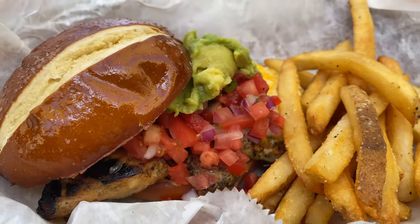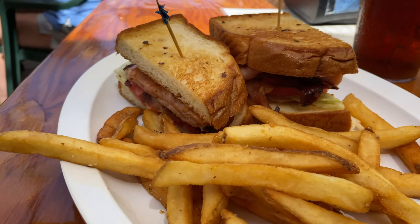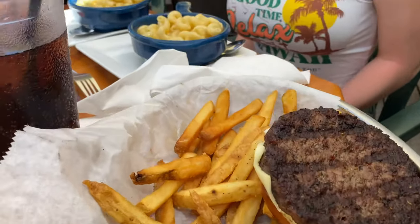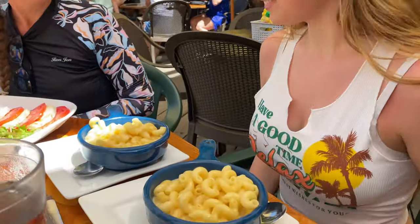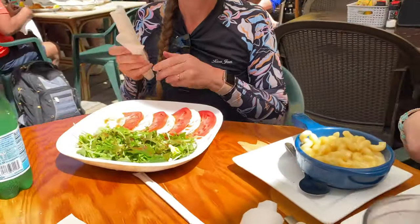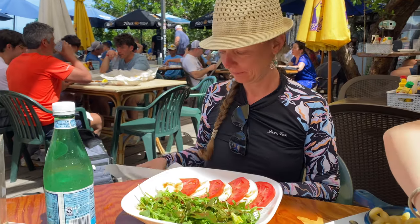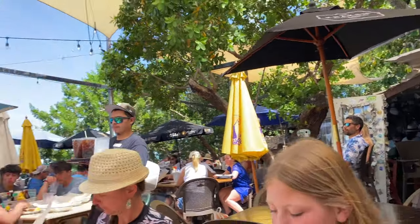Chicken sandwich and salmon sandwich, hamburger, mac and cheese for kids times two. You have salad with? Yeah. With what? Tomato and mozzarella. Okay. How nice is it to sit here? Very nice.